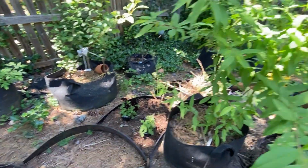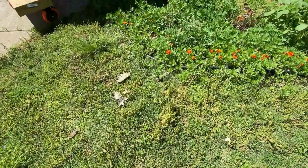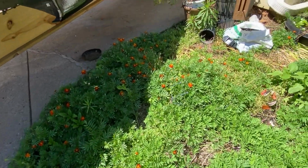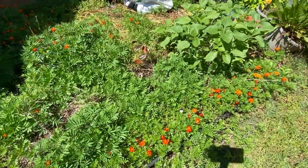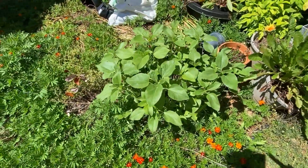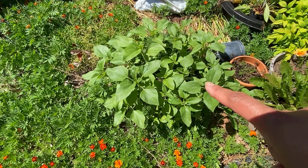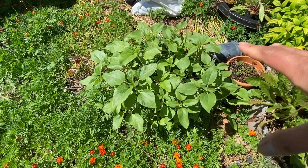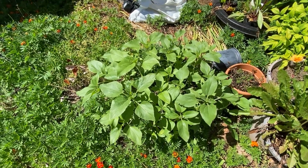Okay, for real now, to the front yard. Okay, here we are in the front. Marigolds coming up beautifully. I had bought a seed cake for the birds, and it was infested, so I just threw it on the ground, and now I have sunflowers coming up, so that's cool.